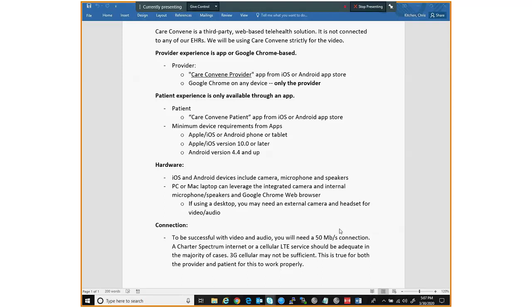You need to have an Android or iOS device. The app is pretty forgiving as far as how old your equipment is. It will support iOS version 10 and Android version 4.4, so that covers a lot of those devices that are several years old. From a hardware standpoint, if you're using an iOS or Android device, the camera, the microphone, and the speakers are all embedded and designed to work natively. As you put in new apps, you just might have to select yes on the permissions.